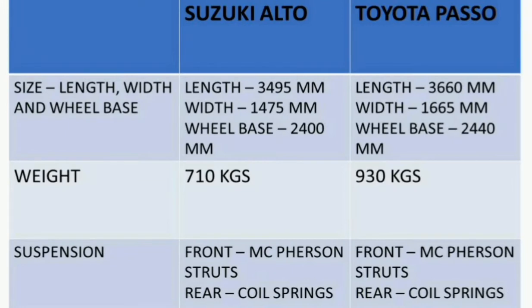So now let's talk about size. Visually, the Passo looks a bit bigger than the Suzuki Alto. In terms of length, the Passo is 3,660 millimeters. Width, it's 1,665 millimeters, and the wheelbase is 2,440 millimeters. When you look at the Suzuki Alto, in terms of length, it's 3,495 millimeters. The width is 1,475 millimeters, and its wheelbase is 2,400 millimeters. So here we can see that in terms of the dimensions, the Passo is bigger. And this is even reflected on the inside. The Passo packs a lot more space than the Suzuki Alto.